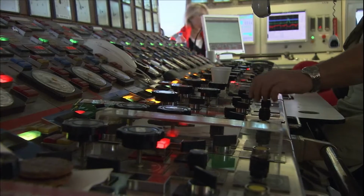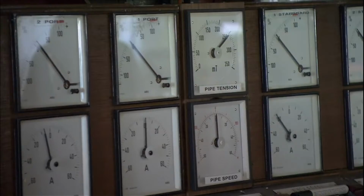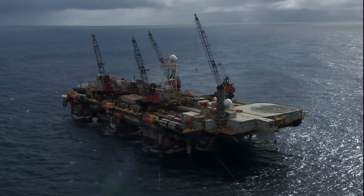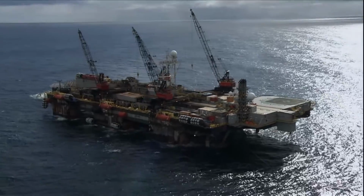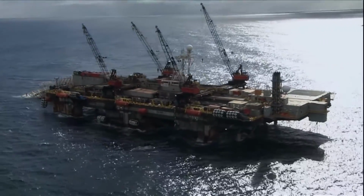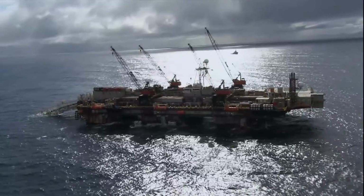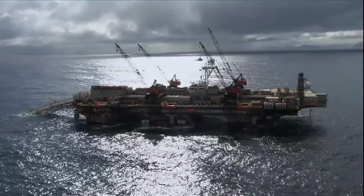As the pipe is lowered, the barge moves forward 24 meters, not a meter more. With this well-oiled operation, the LB200 is able to lay over 100 kilometers of pipeline a month, as long as the pathway is clear. And clearing that pathway is a complicated process.